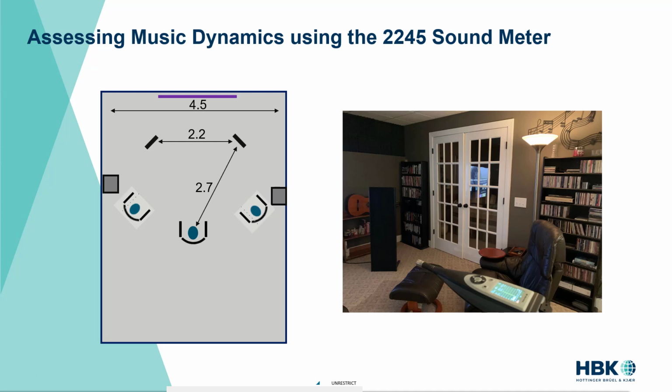The tests I made for these recordings were done in my dedicated basement home theater room, where the dimensions are approximately 15 feet by 19 feet, with an acoustic ceiling with variable heights of 8 feet at the sides and 9 feet at the center. The primary loudspeakers are planar magnetic dipoles and are about 9 feet from the center listening seat, where the Type 2245 sound level meter microphone was positioned.